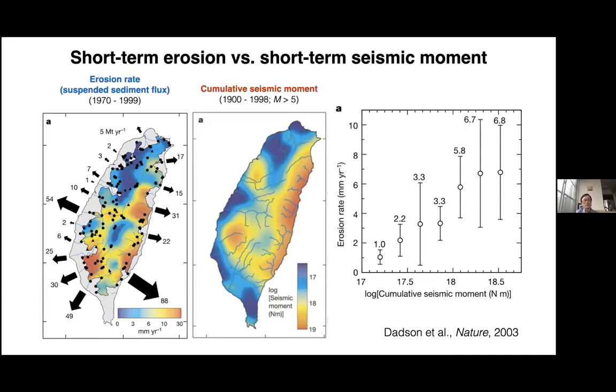So then they compared with seismic moment that was calculated between 1900 and right before the Chichi earthquake. So that is almost a 100-year-long seismic record. Then they compared those two, shown on the right, and you can see there's a very good correlation between the long-term seismic accumulation rate and the erosion rate. Here I'm curious about this comparison, because if you look at the sediment flux, you can see the highest sediment flux is actually here. But from the seismic moment accumulation, you see it's not very high at this spot.